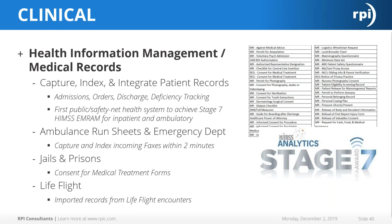So the HIM department and medical records department mainly does most of the scanning for this organization. They are capturing, indexing, and then integrating these documents to the patient record. They will scan anything, admissions, orders, discharges, any of those type of items. This was a really large project that they implemented a couple years ago because they wanted to be HIM Stage 7 certified. And in order to do that, you have to have documents accessible within a certain time frame, depending on what the document is.